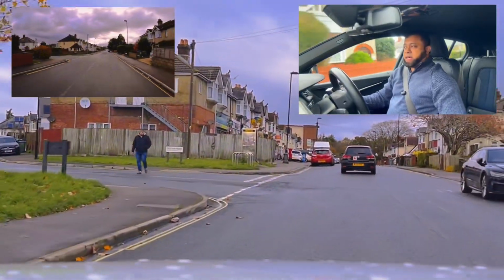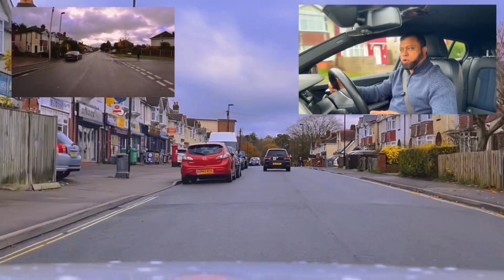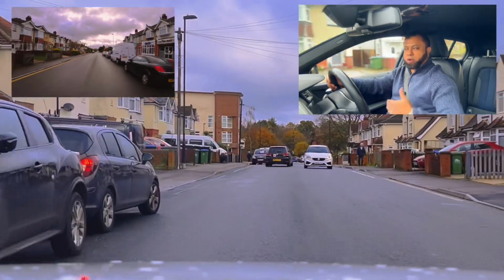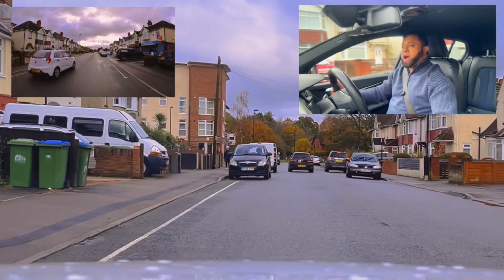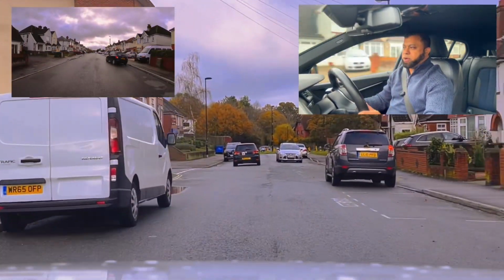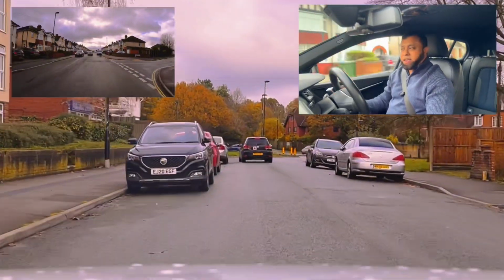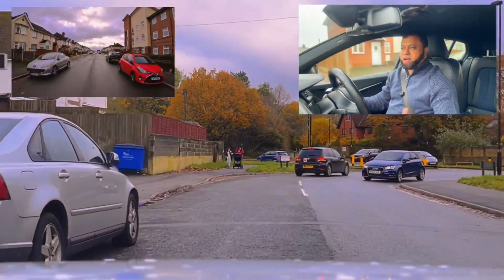Remember, you could get done for undue hesitation for not taking the right gap. Also, you can't go in front of someone. Okay. So there's a thin line between can I go or should I not go? The gap has to be big enough for you to go. Undue hesitation is where the gap is big enough for you to go. For example, here, they're waiting, I'm going to take it. What if I didn't take that, even though they're waiting? Because I didn't make the decision quickly, I could get done for undue hesitation, okay?